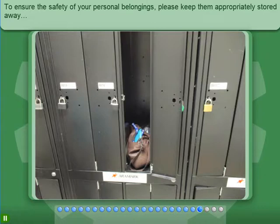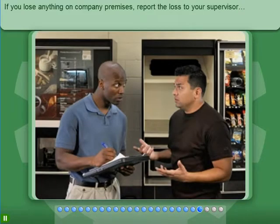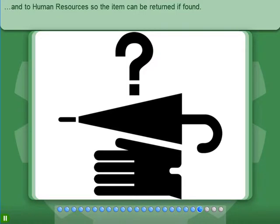To ensure the safety of your personal belongings, please keep them appropriately stored away, and vehicles locked at all times. Bellisio does not accept responsibility for damage, loss, or theft of personal property, including vehicles. If you lose anything on company premises, report the loss to your supervisor and to Human Resources so the item can be returned if found.